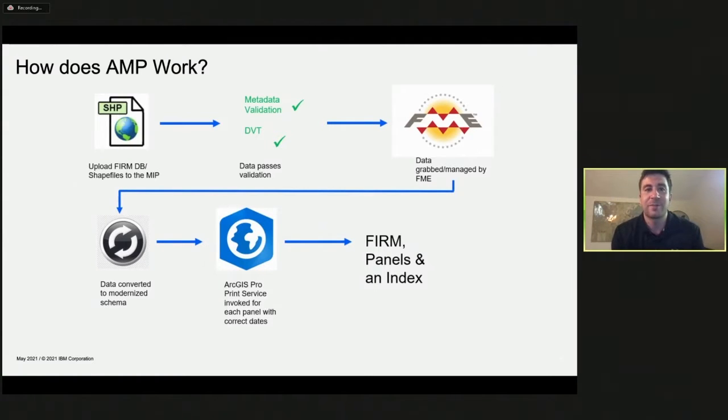So how does AMP actually work? The first step that I mentioned is it has to have the underlying shapefiles. It has to have the data in order to generate the panels. So that's the FIRM database upload activity that you would typically see in the MIP. You have your draft data capture, your prelim data capture, and your final mapping data captures. And then just as before, you have to run metadata validation against the XML file that's uploaded there. And then DVT will run and will QC the actual GIS data. And once DVT passes, that is the catalyst for AMP to kick off.